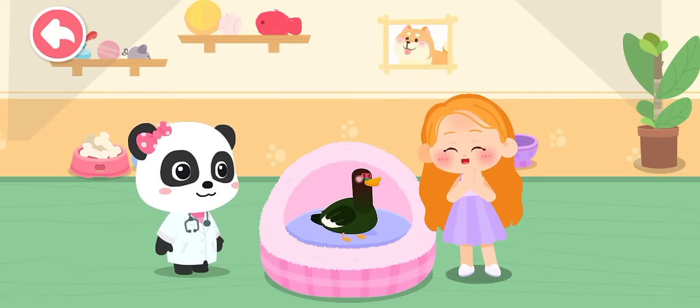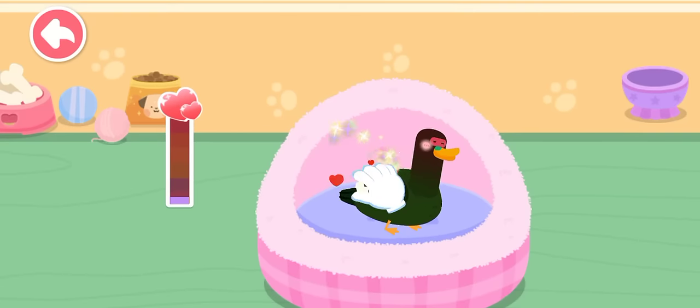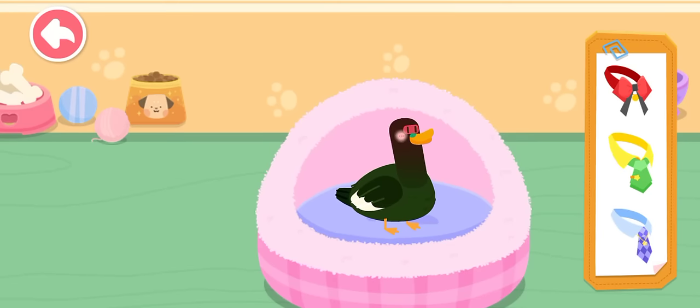So cute! Can I adopt it? Of course! Let's get familiar with it. Pet it and it'll be happy! It seems to be fond of you. Choose a delicate gift for it.